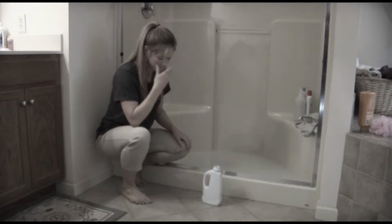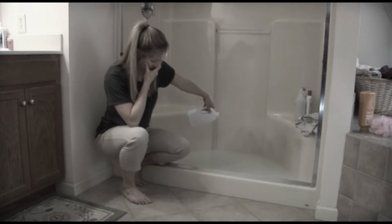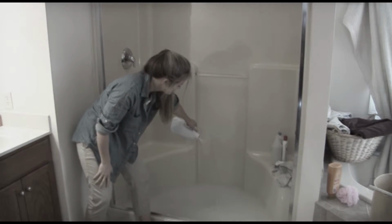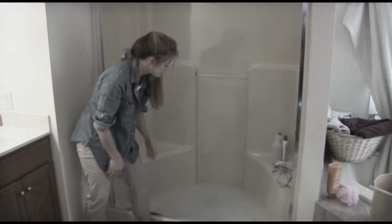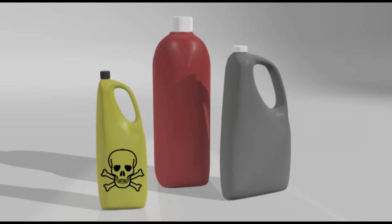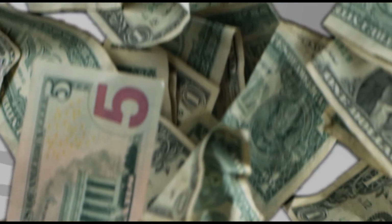Your bathroom drain is clogged again? What do you do? Use a poisonous chemical? And then 2 months later, another frustrating backup happens in your drain again. So you end up using bottle after bottle of that poisonous drain opener. You're literally pouring your money down the drain.